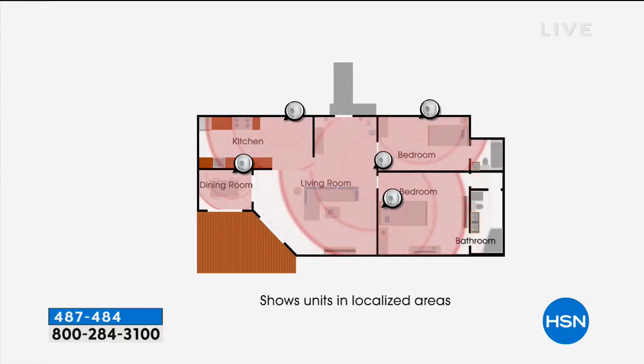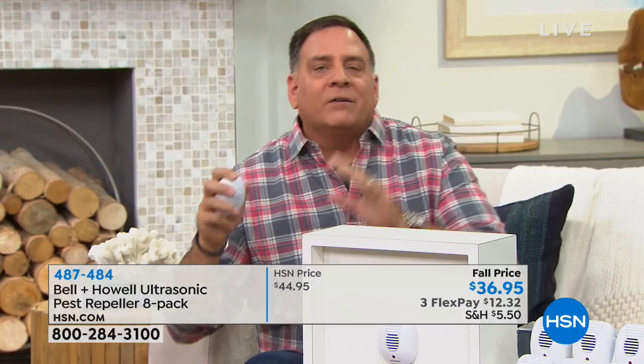So those sound waves, because they are sound, will echo off of any solid surface inside your home. That means you want one in every single room, because those sounds are going to echo off of doors, walls, and furniture. So also don't put them behind furniture. But you're getting an 8-pack today. So the good news is, for the average size one-story home, you've probably got enough to do every single room.